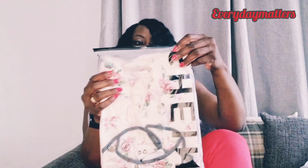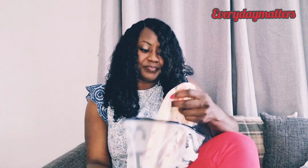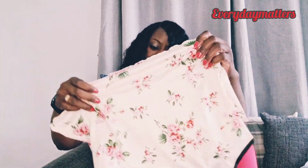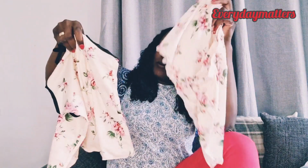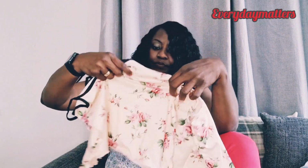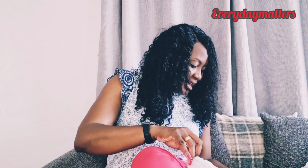And that is another night dress. Let's have a look. So it's a set of night dress, pajama bottom and top. Okay, so that's my night dress, which I'm now gonna try for you to see, like I said before.